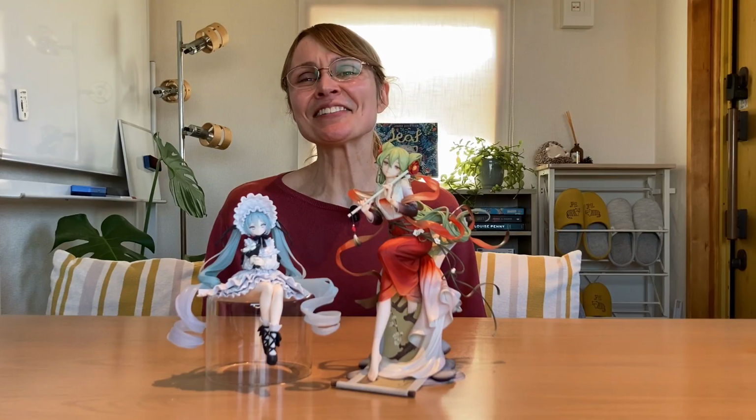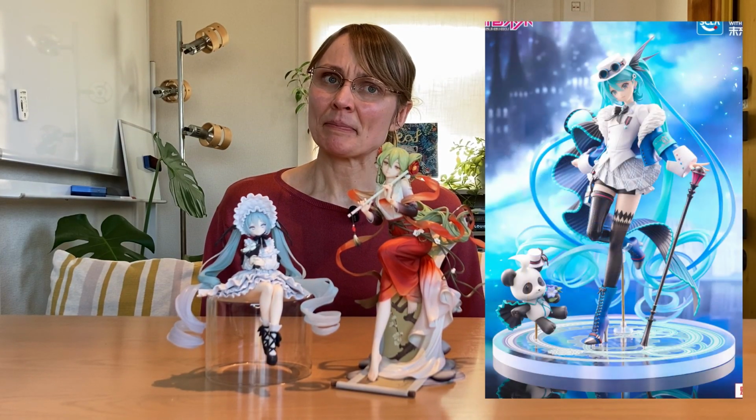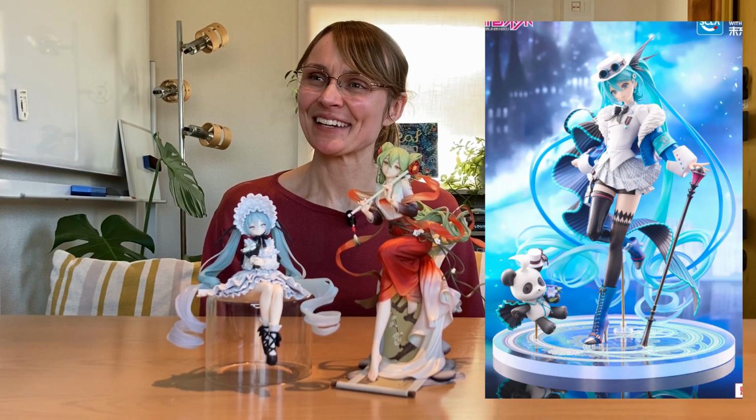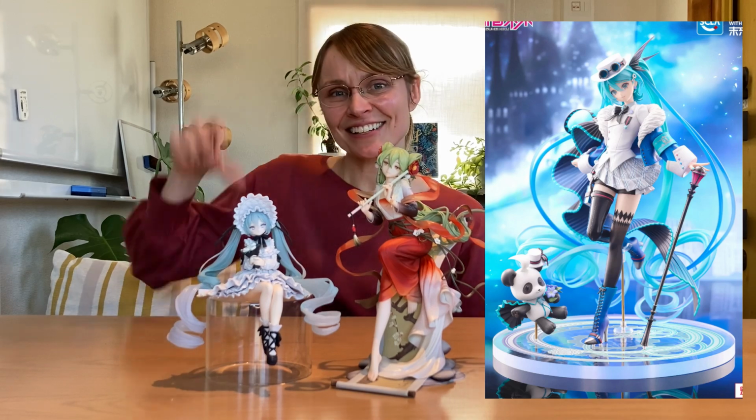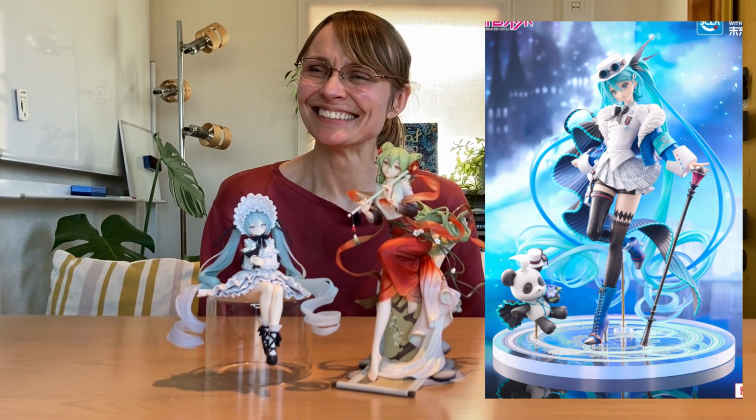Right, it's by FuRyu. And she's got a panda. She's got little glasses on her hat, and the fluffy coat thing that I always like, and a cane. They always need a cane.